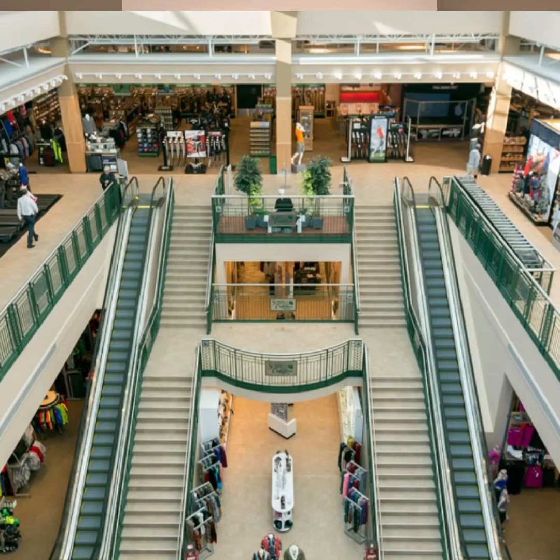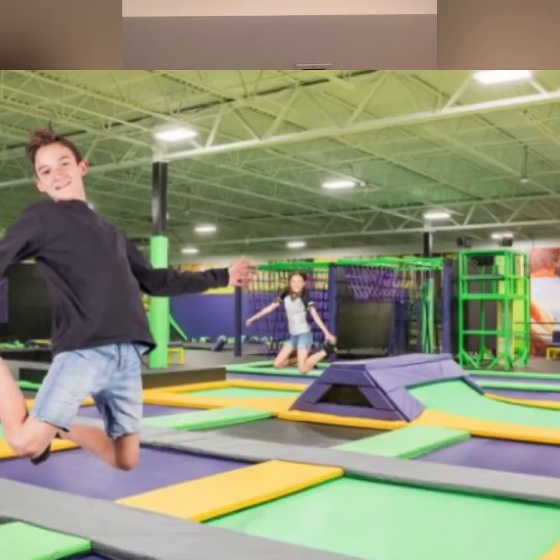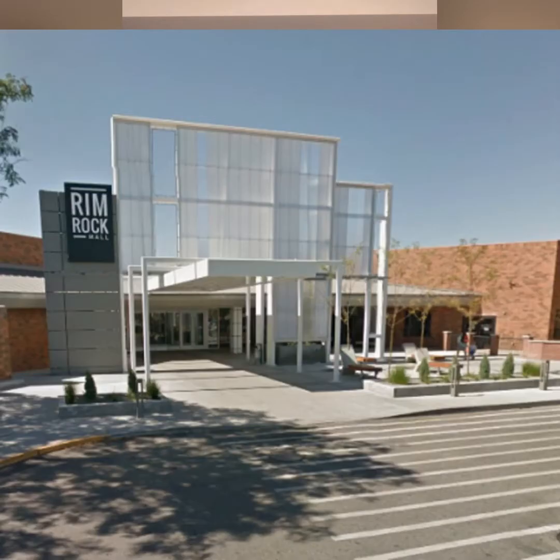Scheels is a great store. It's very similar to Cabela's. It's just a little bit bigger, and they have a lot of stuff. So sporting goods, hunting goods, fishing, camping, all that kind of stuff you can find at Scheels. So there's a lot of great amenities and shopping available on the West End. And I would say if you're looking for brand new homes or newer homes that don't need work, you can definitely look at the far West End.